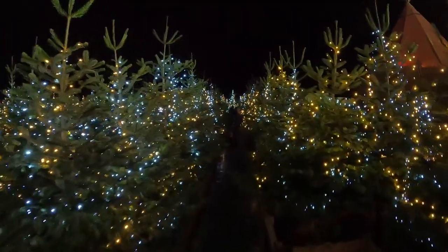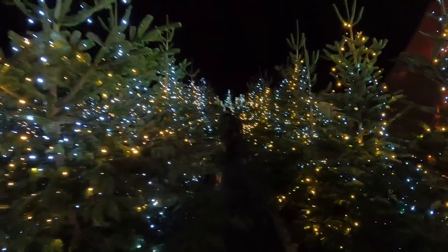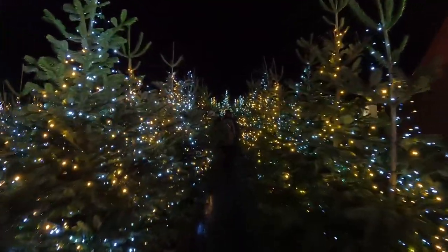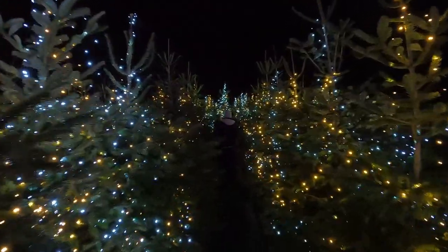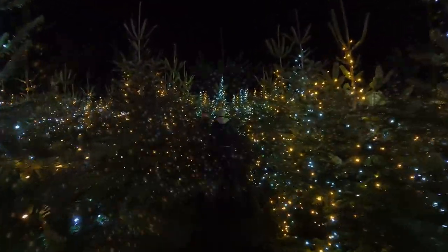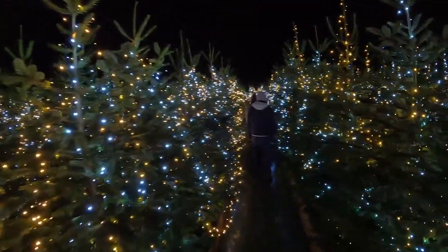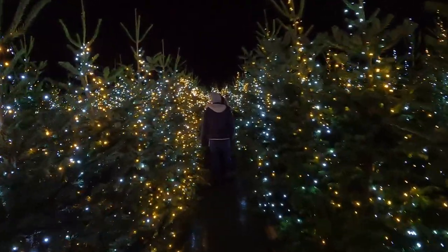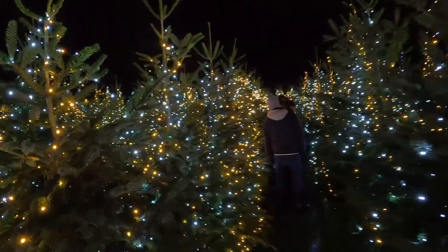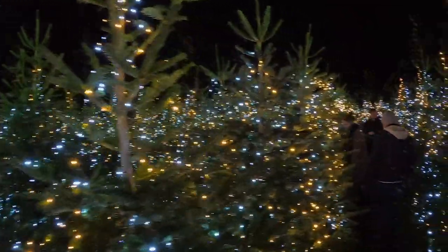And the nice guy at the start of the Christmas tree maze here at Newbury has let me have a little bit of a walk through here. I gotta say, it looks fantastic. This would usually be £5 to come in and walk through here. Basically just a maze full of Christmas trees here. You gotta try and work your way back out again. Looks fantastic though, look at this. Really well done. Looks like the trees stretch for miles.